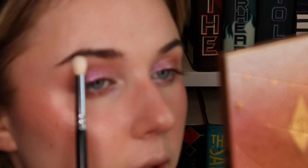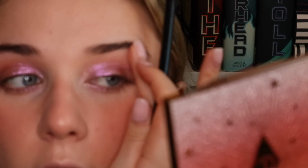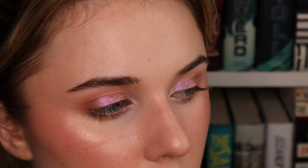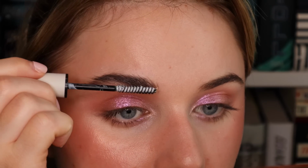It's really not falling out much, even for using such a loose brush. It's really not scattering as much as you would think. I'm running away from the camera a lot of the time. I'm gonna use the Refy Clear Brow Gel. What is it called? Brow Sculpt. To sculpt my brows. I'm not really gonna do much to them, but just sculpt them a little bit.